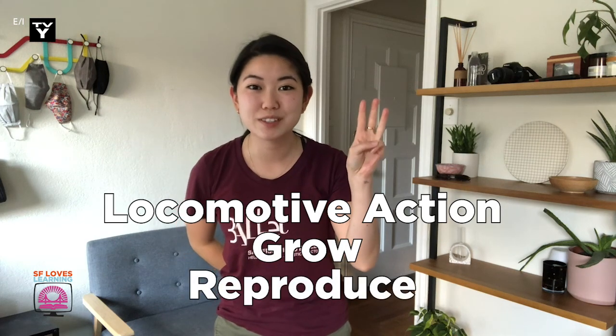Living things have different characteristics than non-living things. They use locomotive action, they grow, and they reproduce. From just hearing that, can you think of one non-living thing and one living thing? I'd love to see your example of a living thing in 3, 2, 1, go. Nice. I'd love to see your example of a non-living thing in 3, 2, 1, go. Nice job. If that's a little bit tough for you, don't worry. We're gonna go over a few examples right now.